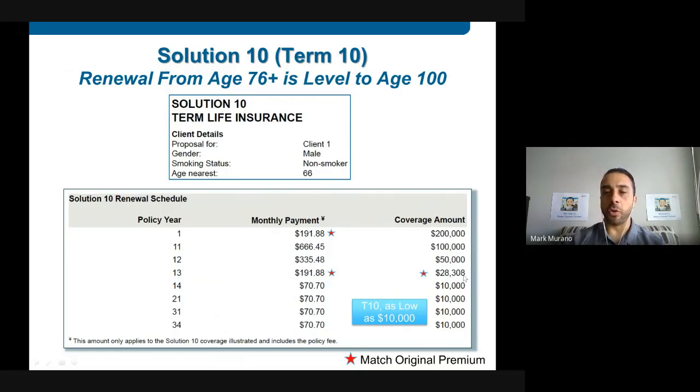So an interesting marketing tool where I can keep the price the same, but I can drop the coverage down for permanent coverage after my short-term need is done for the same premium amount. So again, you can do that with the illustrative software I just showed you on the last slide, that I can play around with the coverages and see what gets me to the same premium amount of $191.88. Or I can go as low on T10 as low as $10,000. So great opportunity that, again, unique.